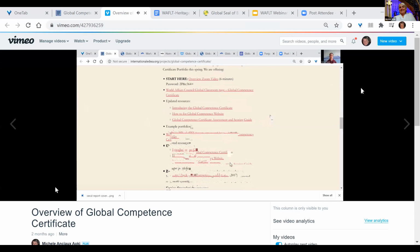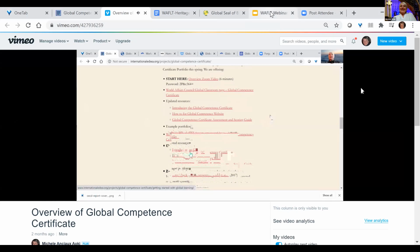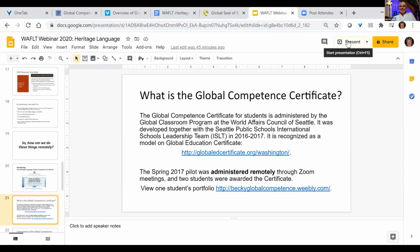Exactly. So we talked about these 3 different areas, and we've started pages, kind of getting started on each one of them. Okay. I'm going to go back to the presentation now, and I'm hoping that's still working.